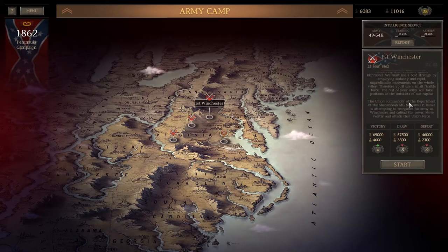The Union commander in the Department of the Shenandoah, Major General Nathaniel P. Banks, is attempting to reorganize his army at Winchester and defend the town. Move swiftly, and attack the Union force.